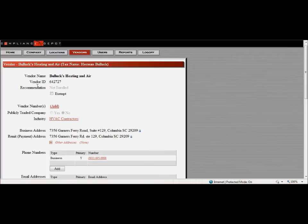So this may be a new vendor that's just getting into the system. They need to call, pay their initial setup fee to then start the enrollment process and get their documents in place. It's important to remember that any new vendor, as Bullock's Heating and Air may be, while they're getting enrolled, it takes 24 to 48 hours for Compliance Depot to process any information that they send them. So you have to be a little patient.